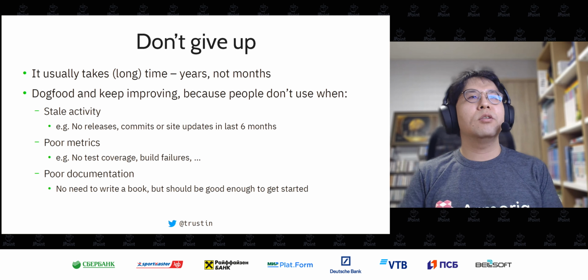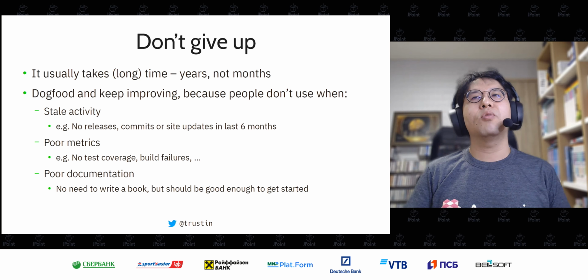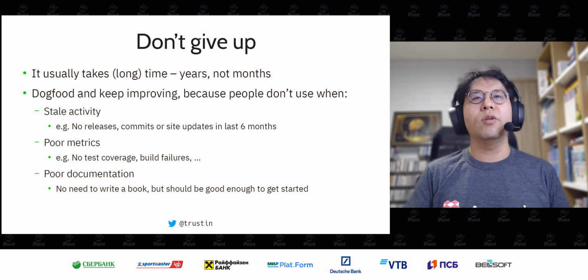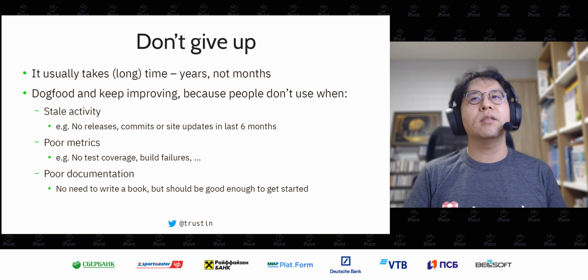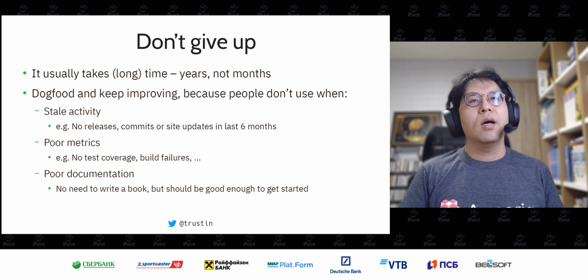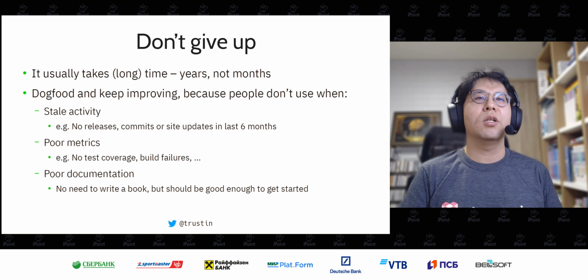During the journey, you have to dog food the library and keep improving it, because otherwise people are not going to use it. For example, they're going to check whether the library has activity. If there are no releases or commits or site updates in the last 6 months, then they will think that the library is dead. And you have to be careful not to leave your test coverage low. If the test coverage is only 20%, or there is not any test coverage, then people are not going to use it.